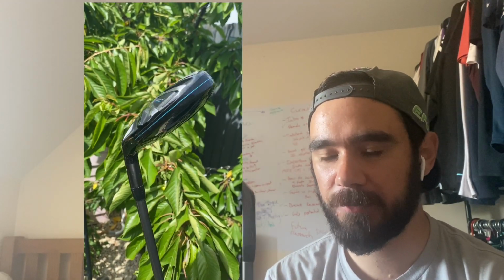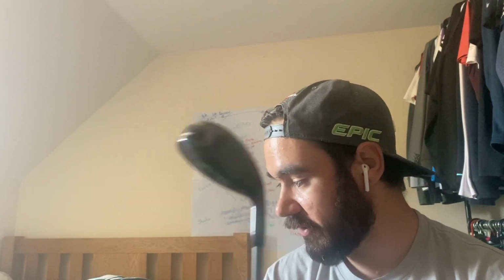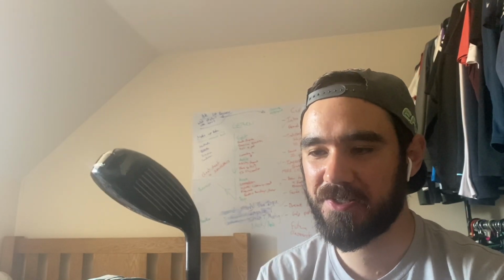Okay, on to the hybrids. Here we have a Callaway Rogue 3 hybrid. So one of the older clubs in my bag now. And in them we have the stock shaft at the time, which was the Synergy Stiff. Now, very similar to my 4-iron, if I go to something too stiff in a hybrid, I tend to really struggle getting the ball in the air and tend to struggle with good strike. So I went something a little bit on the softer side of a stiff. It's not the heaviest, but also it's still stiff enough where I can actually get a good strike consistently.